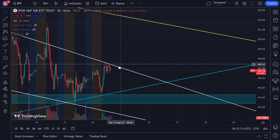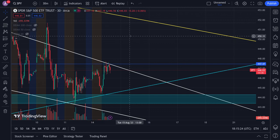I think SPY is going to eventually try to break above this resistance at 447.5 or around that zone and eventually push its way up to about 450. I think it's very probable, and I'm going to be watching for this over the next couple of days.